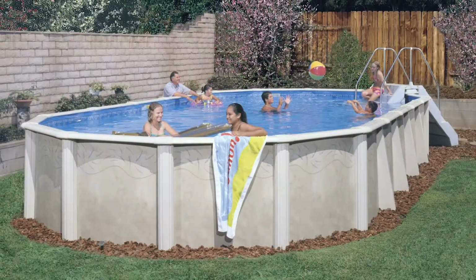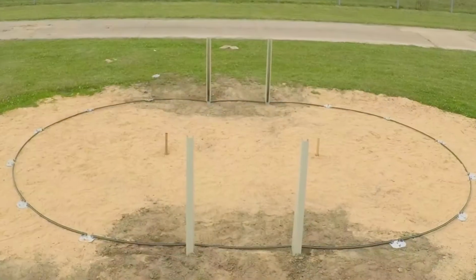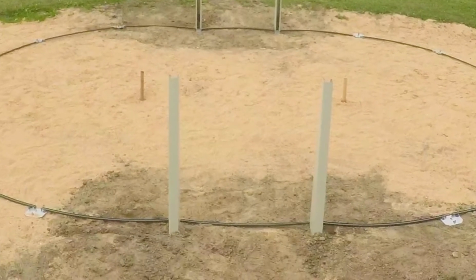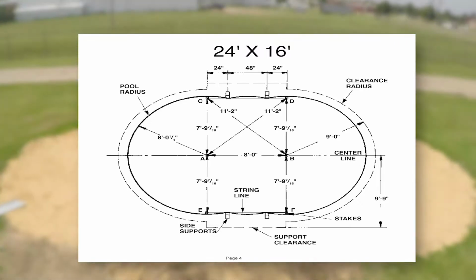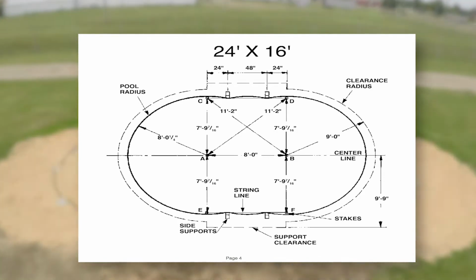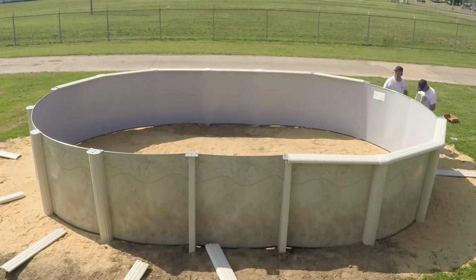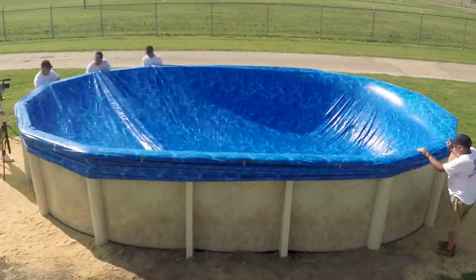The pool design that you have chosen is an oval pool. The oval shape is held in place by side supports on the outside of the pool wall. We will install a 24-foot by 16-foot oval pool. If your oval is a different size, some of what we show you may differ slightly, but the parts basically go together the same way.